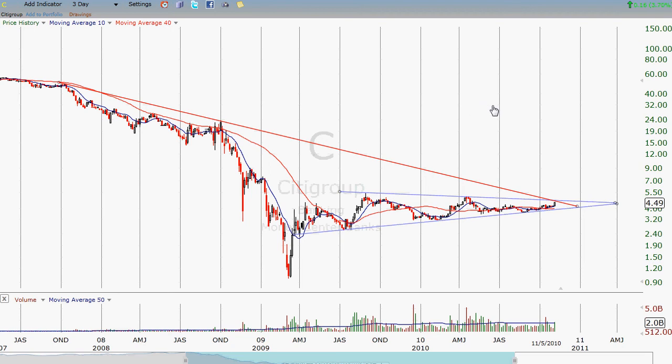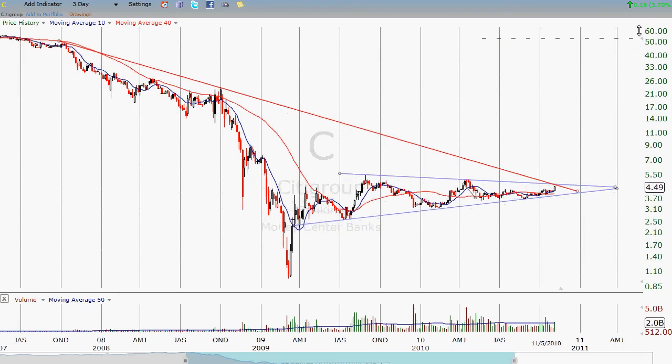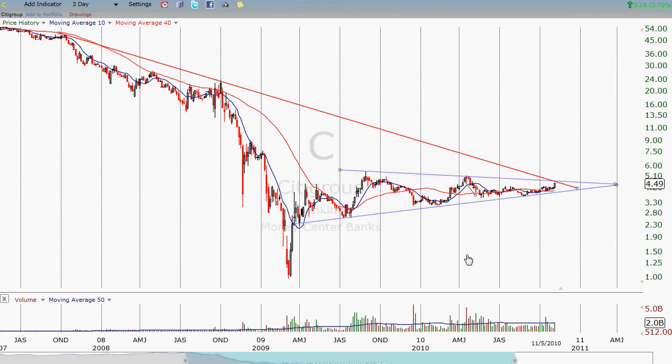And when we take a look from a distance at this, you can see that it has made a pretty nice triangle pattern. Now the triangle pattern is interesting because there's going to be an apex at which point, for obvious reasons, the triangle pattern cannot hold the price any longer. They will have to either be above or below.